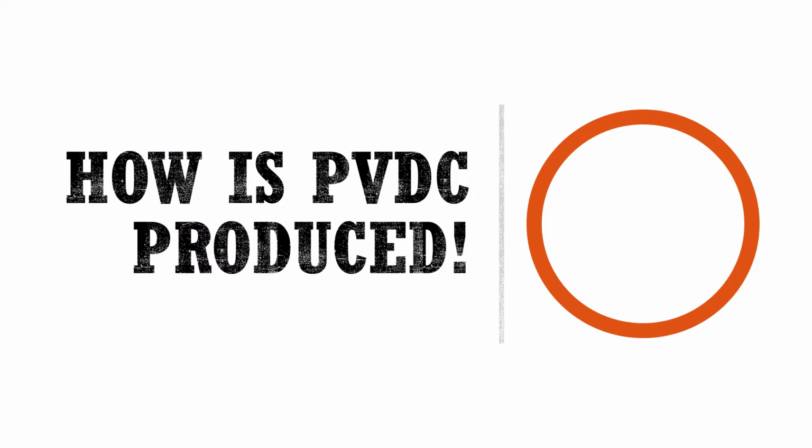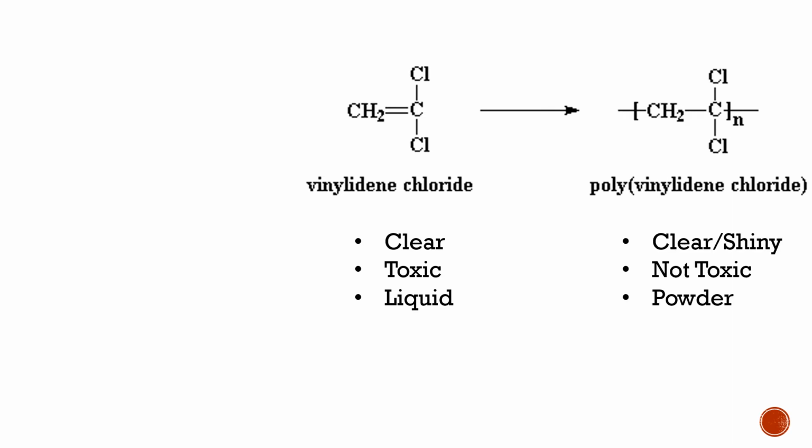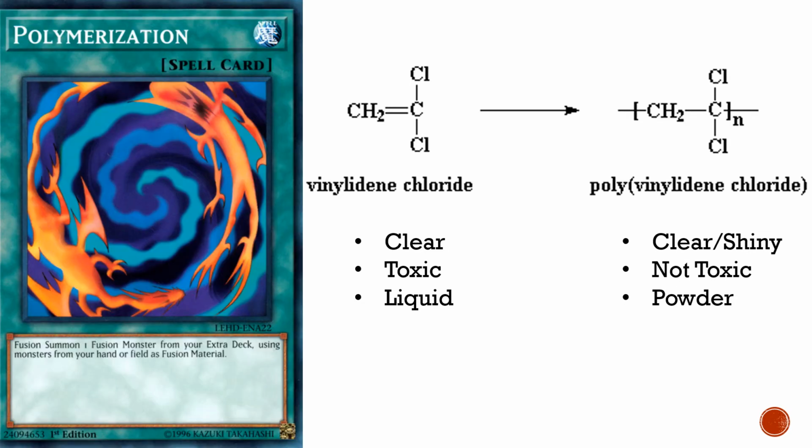So how's this plastic produced? Let's delve into it. So this might seem a little sciencey, but bear with me, it's not that hard. We start with vinylidene chloride, which transforms into our desired plastic. First, it's a clear, toxic liquid, which we then turn into this clear, shiny, not toxic powder, which we then melt into our plastic. And how's it done?